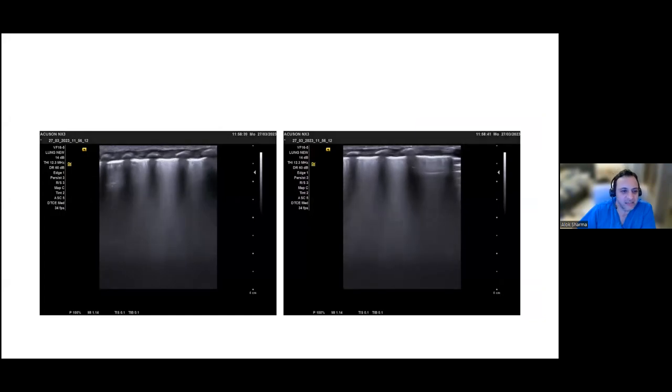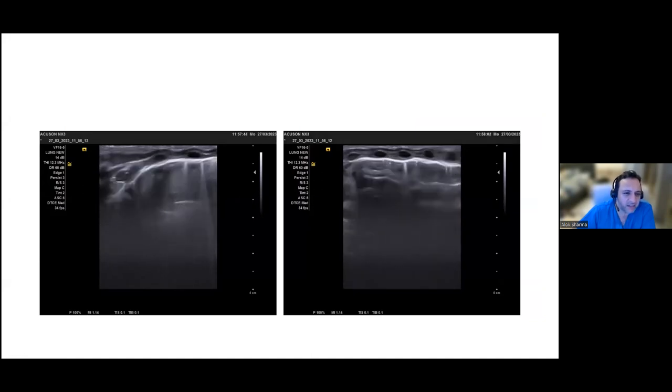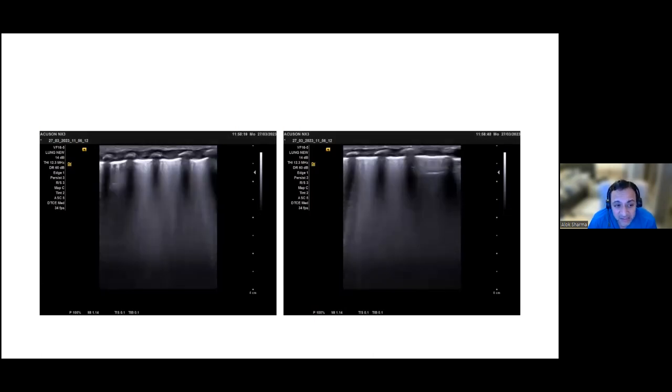So for me, the images over here, the subpleural consolidations look a little bit bigger than 5 millimeters. Some of them are comet tails, but some of them look a little bit more dense. And then if we go to the previous image, here I can't see any subpleural consolidations. I can only see comet tails. So you have a little bit of a mix. I think the beauty of it is you have to treat clinically and you can continue monitoring. So for me, it's a tricky one.